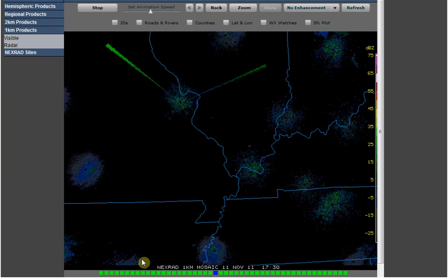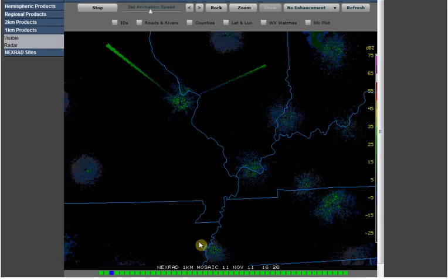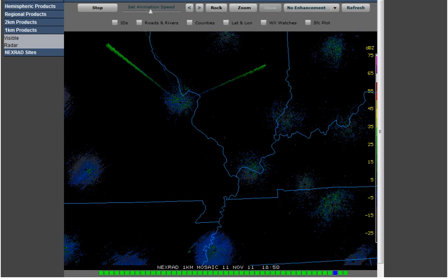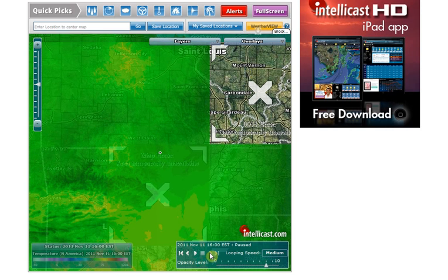One thing I did notice was that it looked like there might be a plume or something rising up right out of Memphis here. So I went to Intellicast, which has updated their software. Unfortunately, that area is temporarily unavailable. So you can see the PHIS in Memphis. And I can get pieces of it.